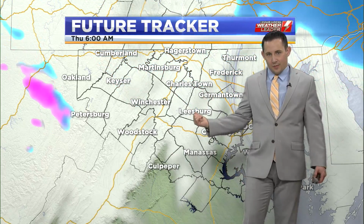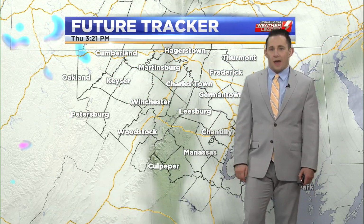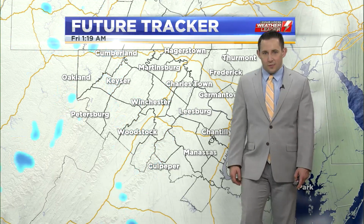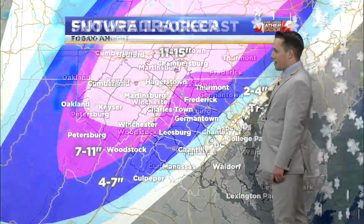And look at this. Like I mentioned, things will be quieting down very rapidly tomorrow morning, and we'll have some time to dig ourselves out from all of this snow on Thursday and Friday. Outside of a few mountain flurries and flakes, we're talking about quiet conditions through the end of the week. And there's a last look again.